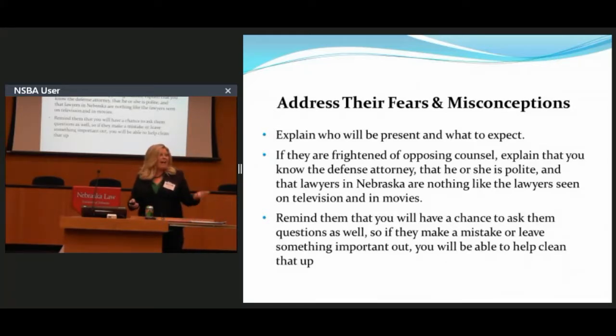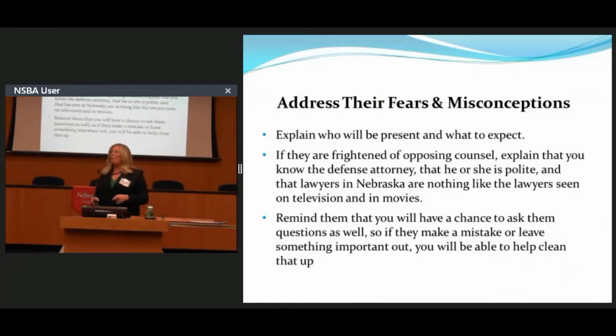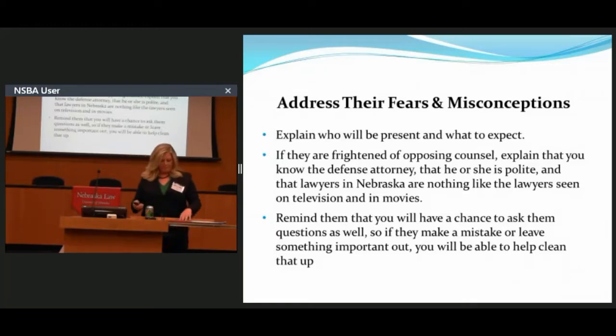Remind them that you will have a chance to ask questions after opposing counsel really bombards them. So if there's anything that I, as their attorney, think that they haven't properly covered or maybe is still left in question, I can clean those things up. I can ask the questions in a manner that will allow them to present the testimony that they know is proper regarding a certain topic.